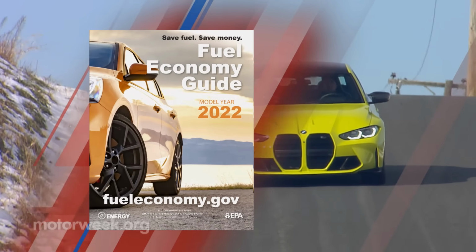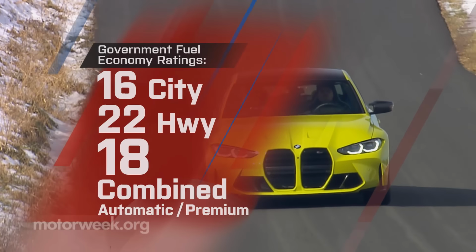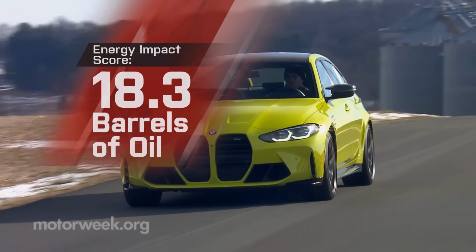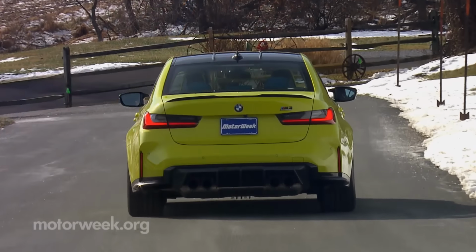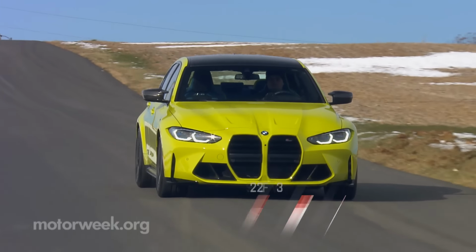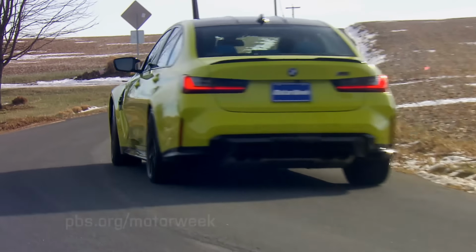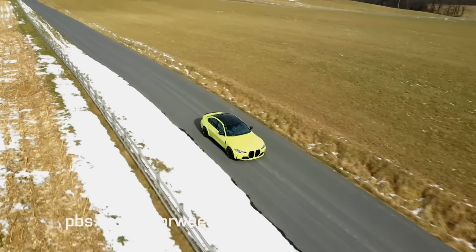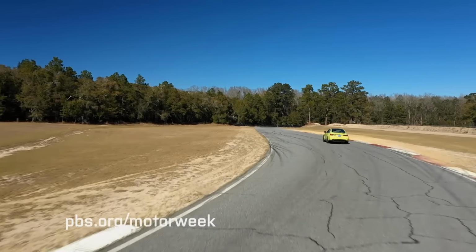Off-track, government fuel economy ratings are 16 city, 22 highway, and 18 combined. That's a much worse than average energy impact score, consuming 18.3 barrels of oil yearly with 7.9 tons of CO2 emissions. Competition xDrive pricing starts at $78,095, which sounds like a lot, but it's only $7,000 over a standard M3, making it an easy choice if you plan on taking in some track days.